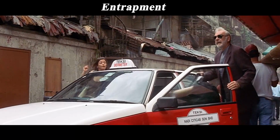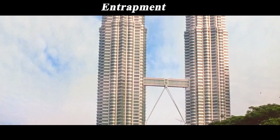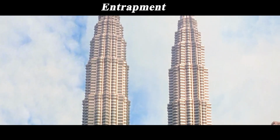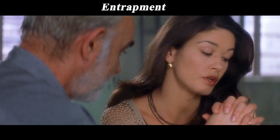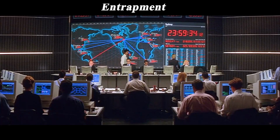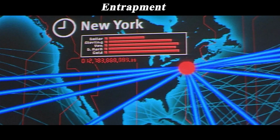Then the two came to Kuala Lumpur, seeing the Twin Towers across the street. This time the target is the tower of an international settlement bank. At the time of the millennium, the bank will shut down the mainframe for 30 seconds before 0 o'clock to upgrade the system. And Jones intended to use these 30 seconds to hack the system and steal $8 billion.